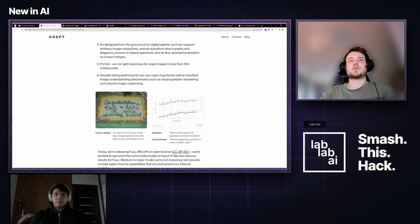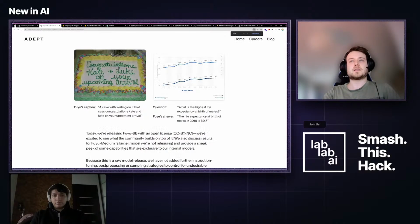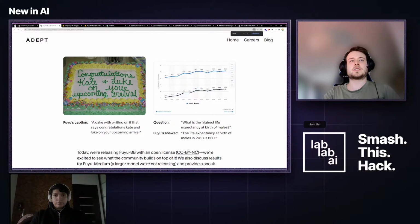It can do image understanding and also image captioning and question answering over images. Right here, there's already an example of this. Here's the image caption. We have this image of a cake, with writing on it that says "Congratulations, Kate and Luke on your upcoming arrival." Pretty impressive that it could understand this writing. I agree, it's not easy to read.